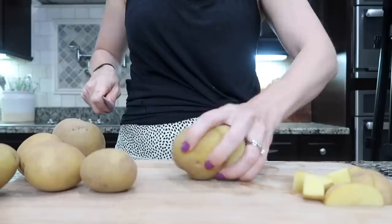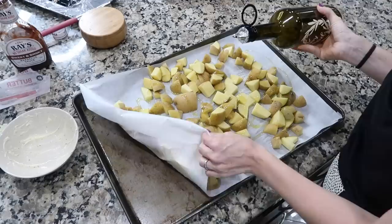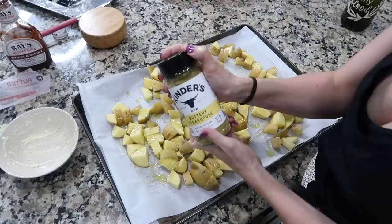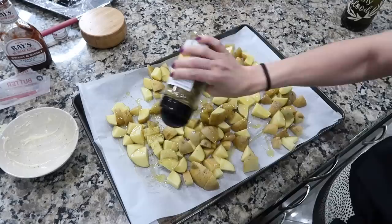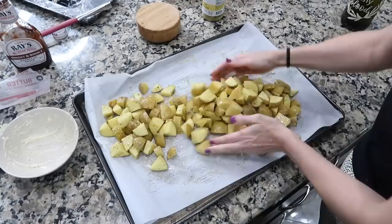For the potatoes, I put parchment paper down because this pan is really embarrassing, and plus it's easy cleanup. So I'm throwing some oil. Is that too much? I don't think so, a little bit more. I have this Kinder's Buttery Steakhouse seasoning. Oh my gosh, it's absolutely delicious. So I'm gonna throw that on because this meal seems to be all about the butter. Give this a toss and throw this into the oven too. Quick, easy meal, and it all cooks in the oven, and it'll be done in a while.